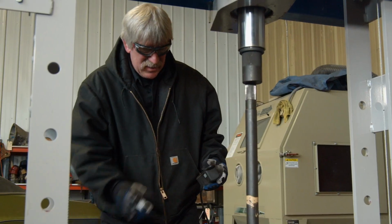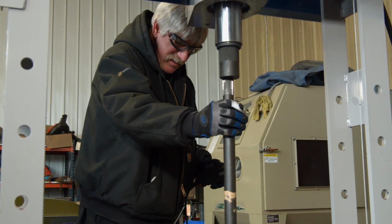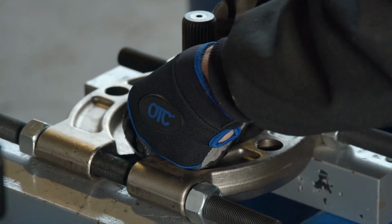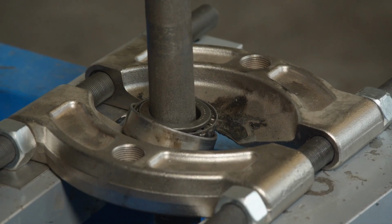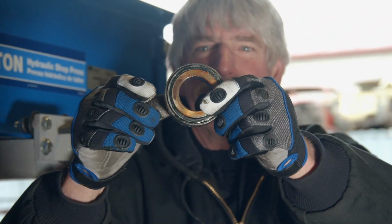Some of these bearings could break or anything like that, so you do want to wear safety glasses and proper safety gear. You just got to be really careful when you're working with heavy duty tools like these. You got all the bearings pushed off the axles, and this nice new 55-ton press was a breeze.